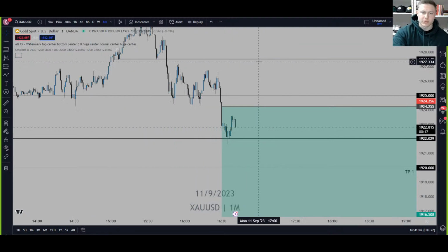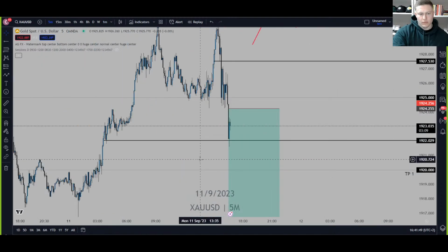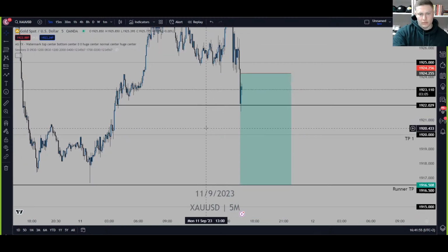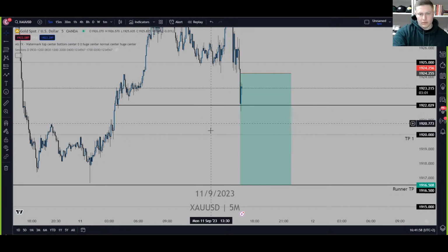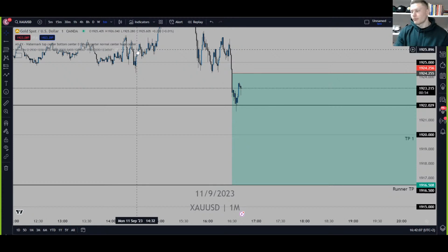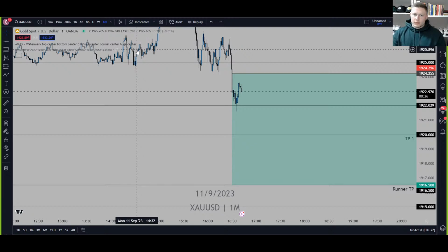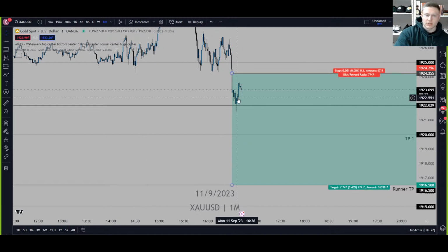So I closed out about 15 pips on that. 2.5% in 2.5 hours. Lovely, B man. So yeah, that 22 did give you a reaction, so I'm happy I closed out some there.